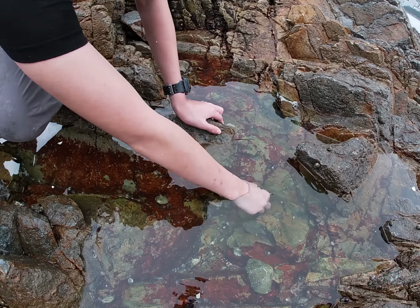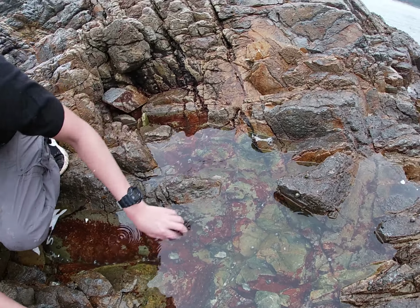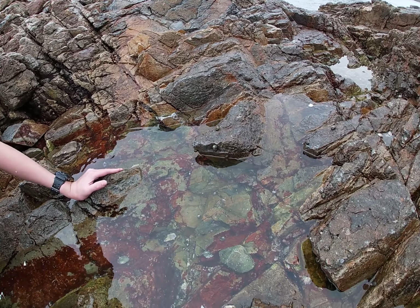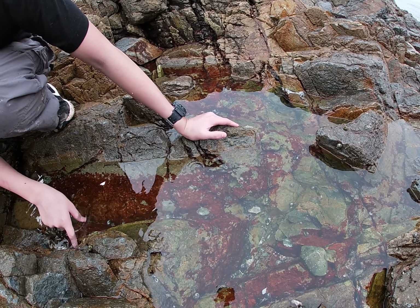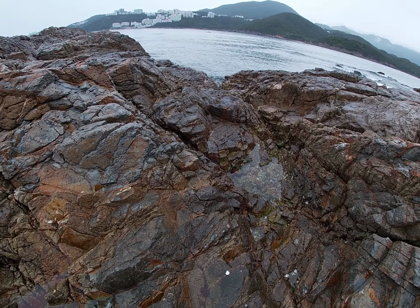There's also little oyster-like things. There's usually some crabs as well, hermit crabs and normal crabs, and usually some sea urchins. Let's go further down, see if we can find anything more.